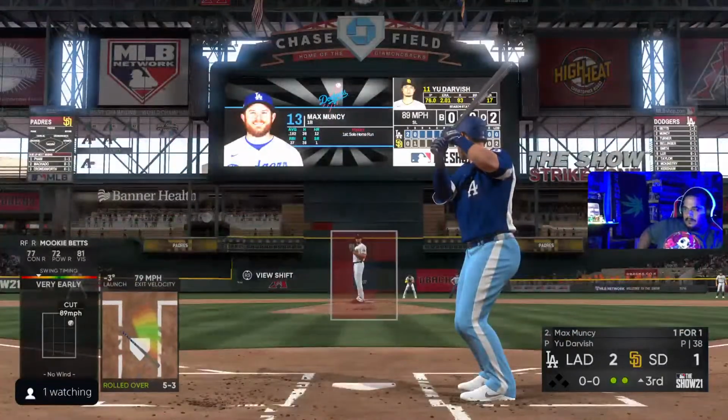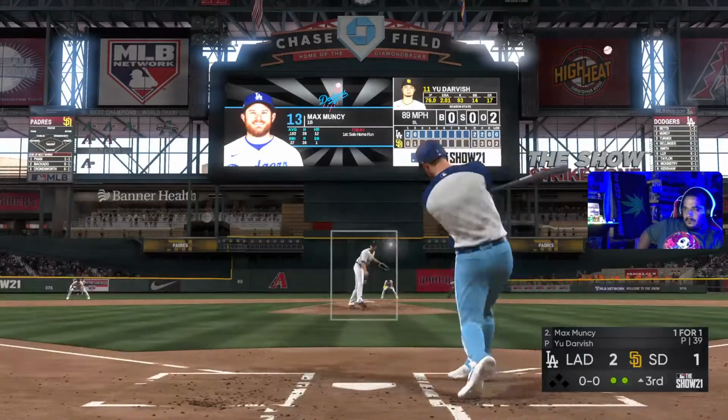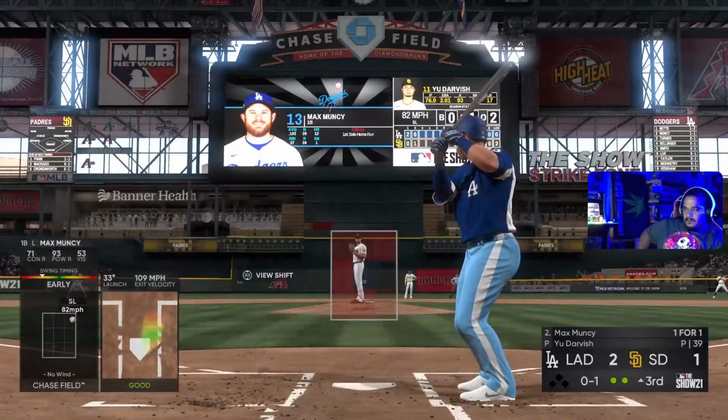Bases are empty here with 2 away. And that'll bring up the left-handed hitter Max Muncy. First pitch coming. Here it is. Good swing. Just got to try and straighten that one out. 2 out, nobody on.